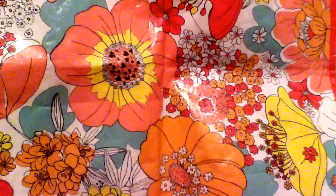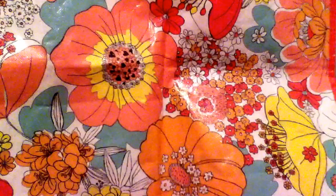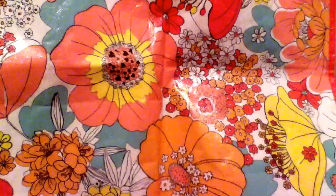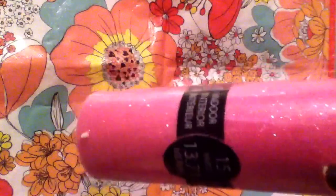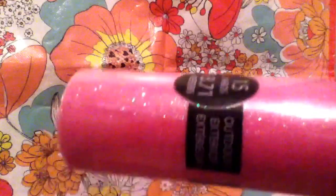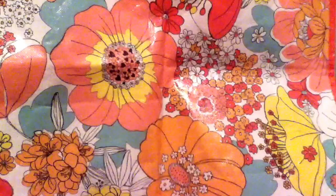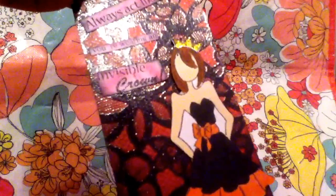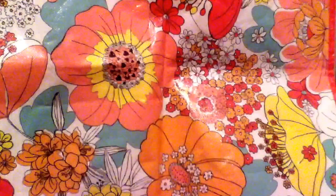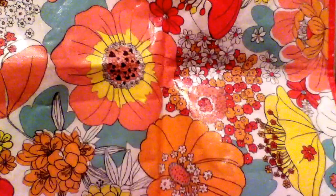And then she sent me some, like, a tool. Sorry, I was just trying to read the label. Some pink tool with glitter, and I love sparkly stuff. So that'll be fun to use. This is cute. And then she made me a tag. The little Prima girl on it. Cute. And it says, always act like you're wearing an invisible crown. Oh, thank you. That's so cute.